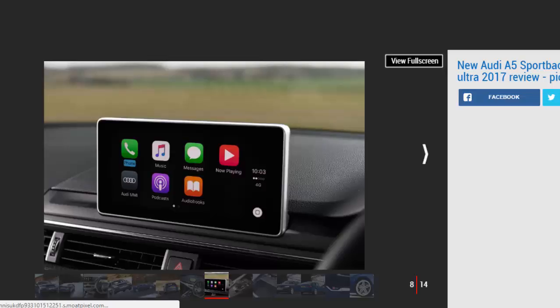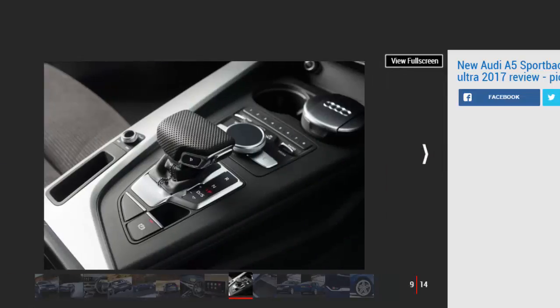The A5 Sportback's main rival is the BMW 4 Series Grand Coupe, though buyers in the market for this car may also consider more stylish saloons like the Alfa Romeo Giulia or Jaguar XE. Those who can do without the rear doors are treated to a plethora of options, including the Mercedes C-Class Coupe and Lexus RC300h. But the Sportback name isn't restricted to the A5.